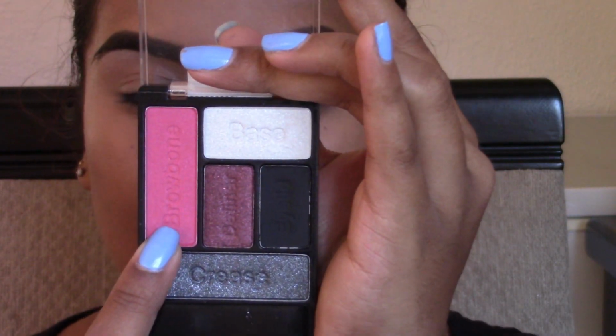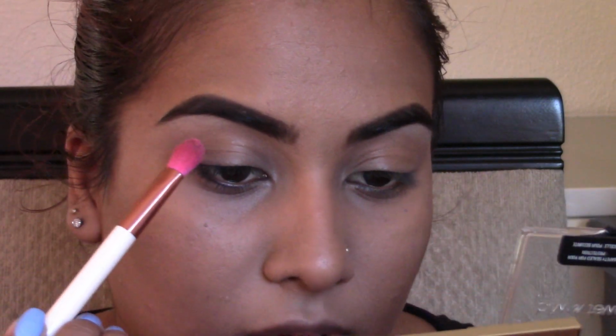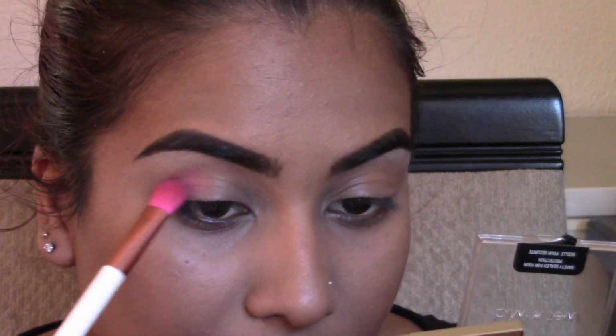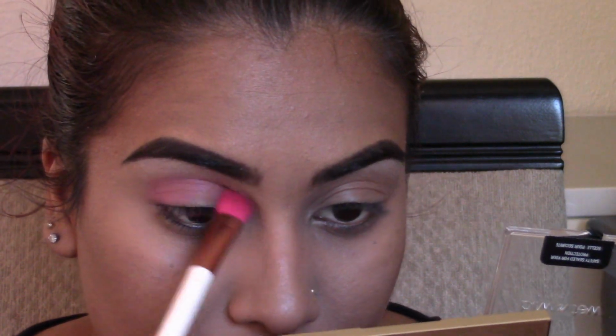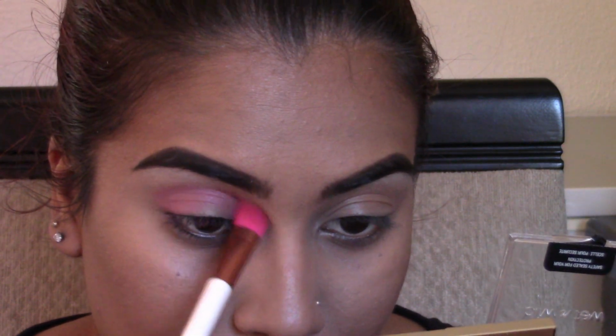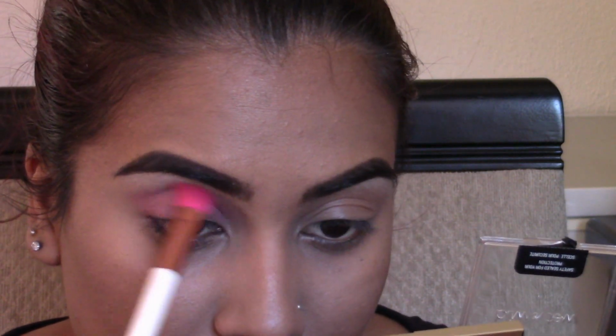Next, taking this pink color right here and taking this on a blending brush, just going to start packing this into the crease. Pigmentation is pretty good.